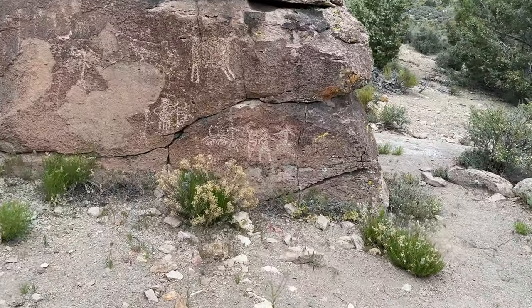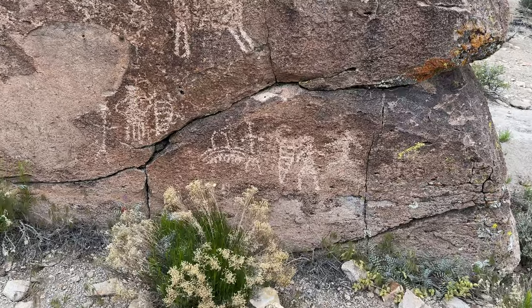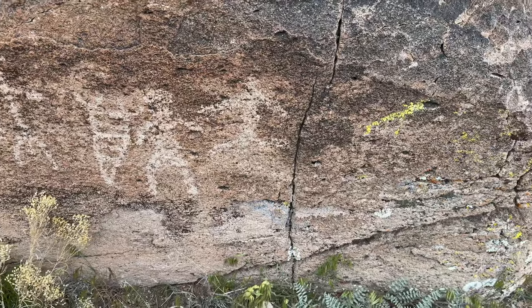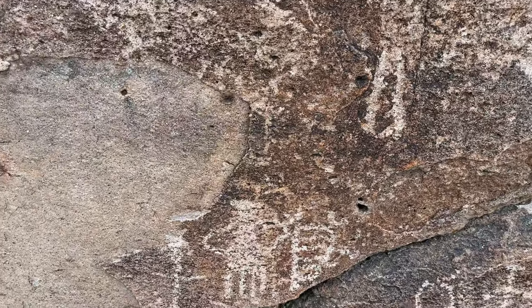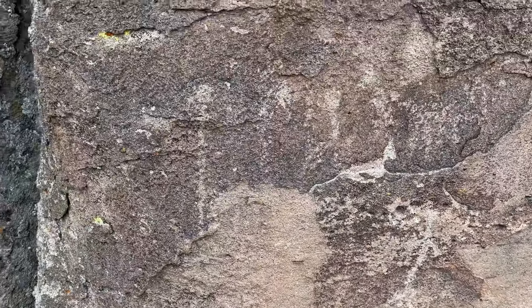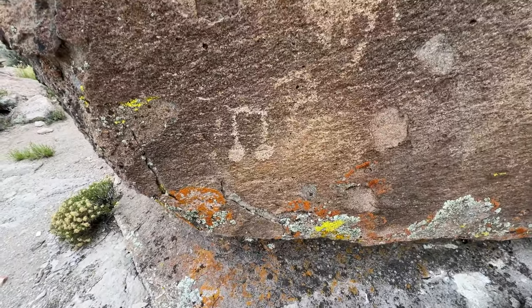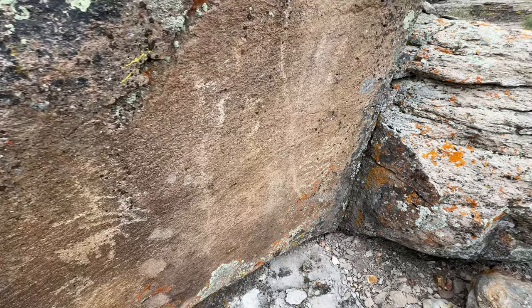Here's another. Look, that's a flying saucer. Come on. You see it? Right there? That is insane. That's a UFO. What is that? That's crazy. Damn. What is that? See it? Looks like notes. It's crazy. I keep saying the word crazy.